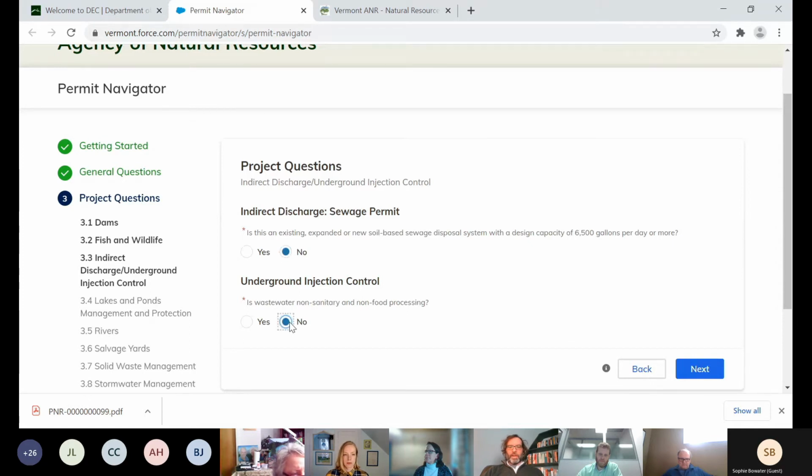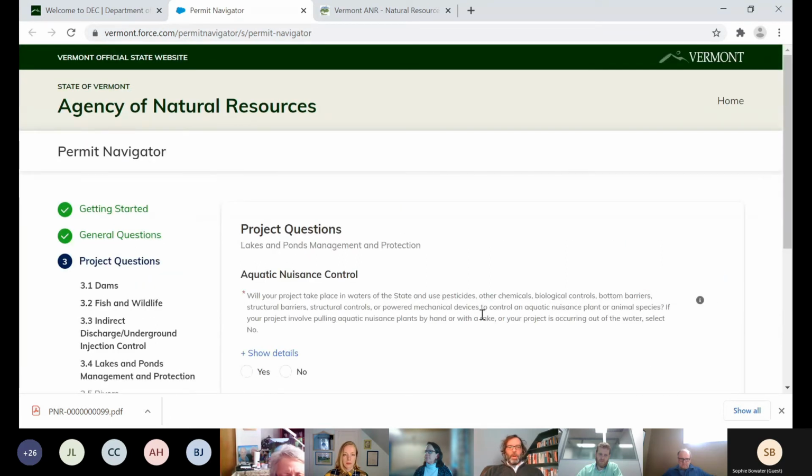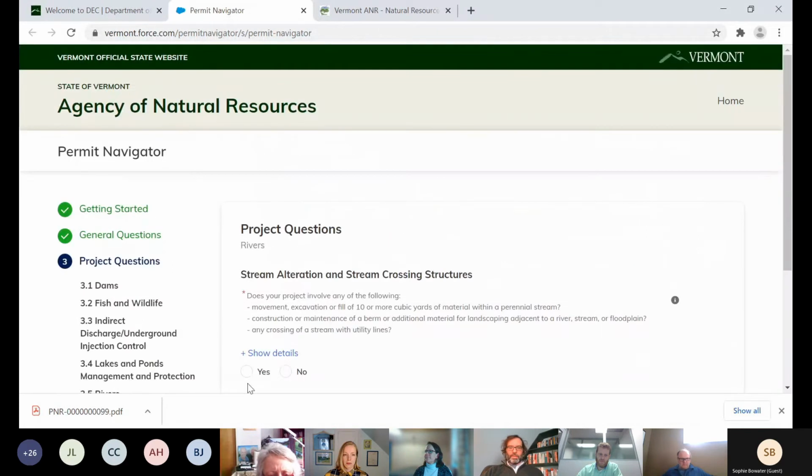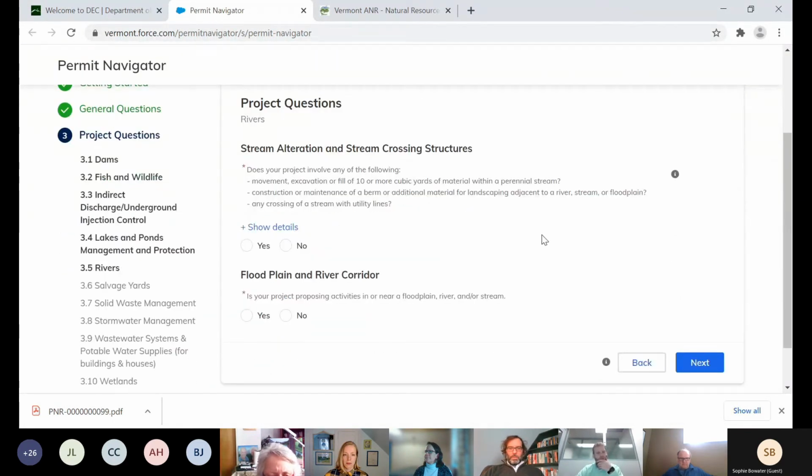And as you see, as Adam goes through here, the Permit Navigator is asking him to answer some questions about some of those things. Yeah, so this is a really good point, Pete. So what folks are seeing right now is I'm kind of going through the Permit Navigator tool.